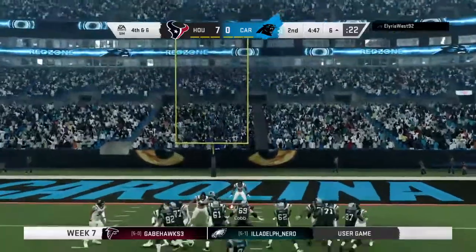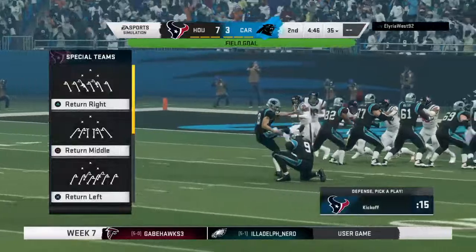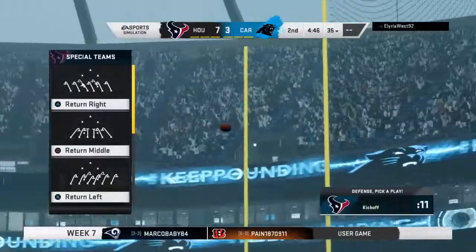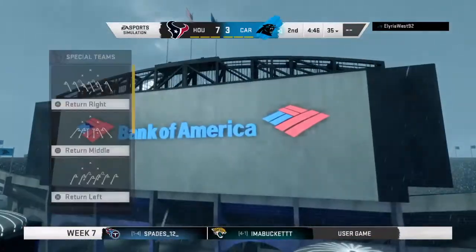And his kick is good. And they are on the board, but still trailing. It's 7-3. So they do get 3 points, but that's now 3 drives with only the 3 points, not a ratio that's going to win you many ball games.